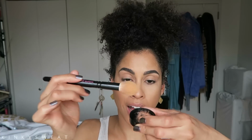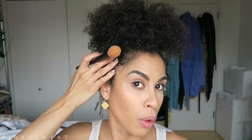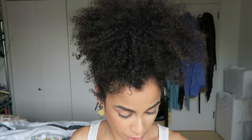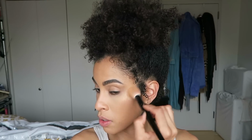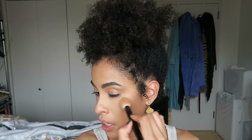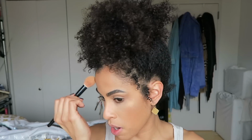Taking my Wayne Goss number 2. Oh, this is a lot. Okay, let's see how this works. Oh my god. Ooh. Oh, well, that's just beautiful. That buffs in very nicely. Tapped off a little bit of excess because I definitely overloaded the brush. But I love how it works into the skin. I'm also just putting this around my brow bone.